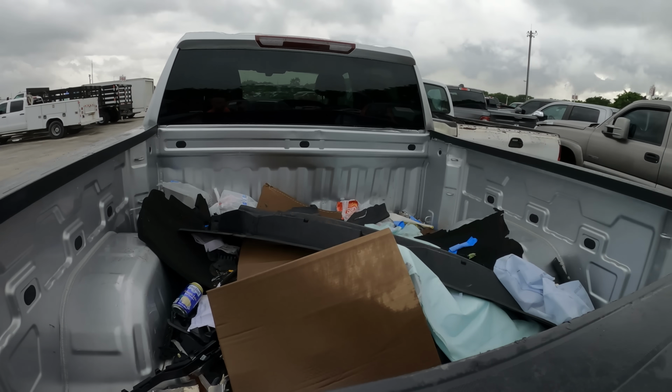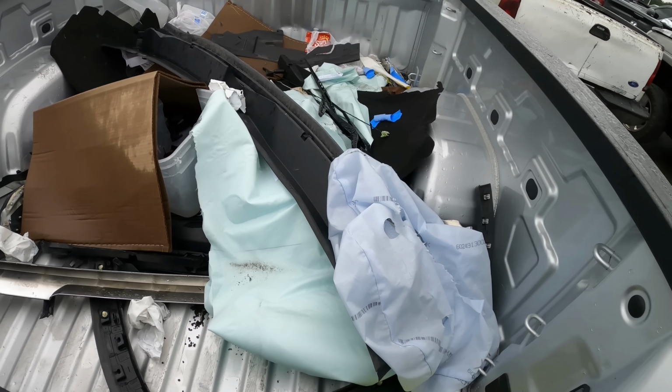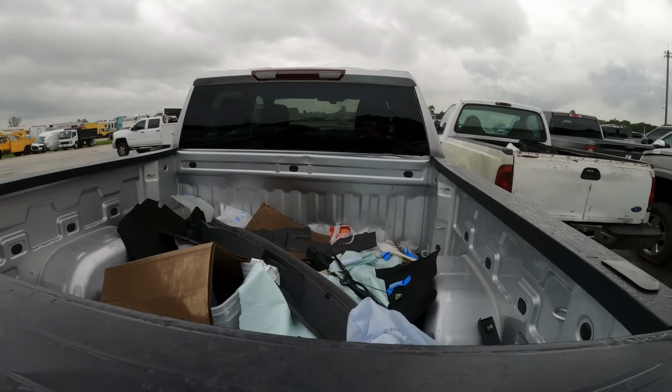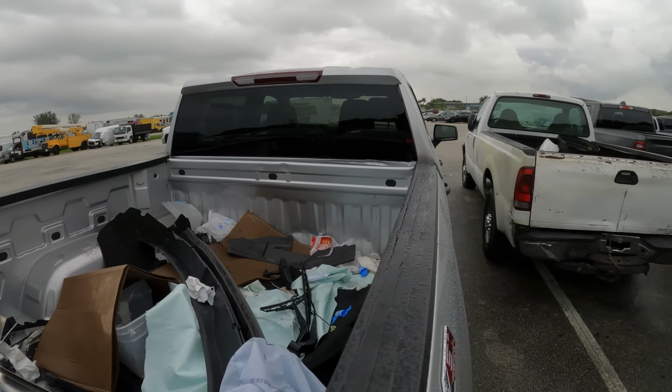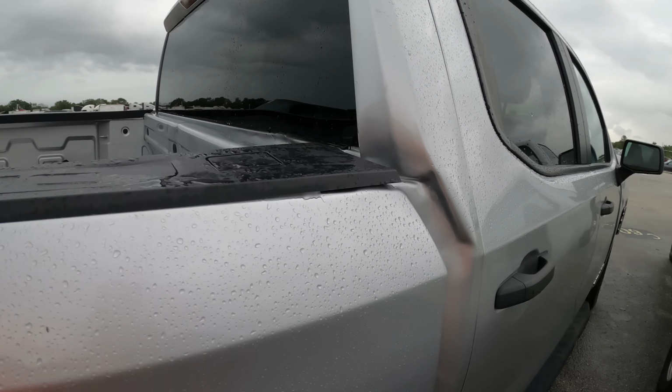Ooh, we got a bed full of bonus junk. Looks like all the old parts, the old airbags, everything they took off there, they just threw in the back. I guess they're too cheap to pay for a dumpster. See all the damage on the back of our bed there. In front of our bed, back of our cab.